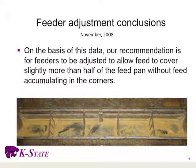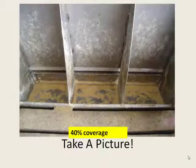My experience is when we've done that at grower sites we get much better consistency of feeder adjustment. Yes or no, does it look like the feeder? Makes the discussion simple. Like the picture, makes it really simple. There it is, take a picture. Absolutely the simplest thing you can do to improve feeder adjustment.